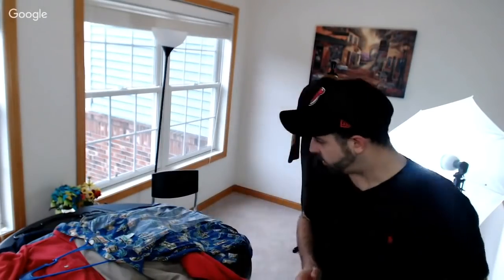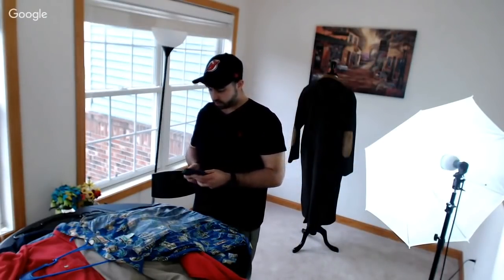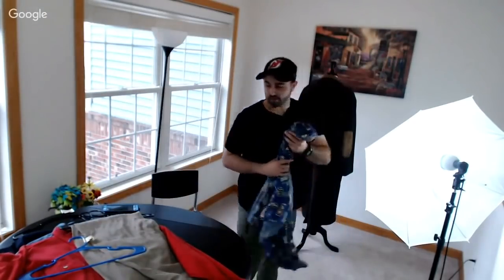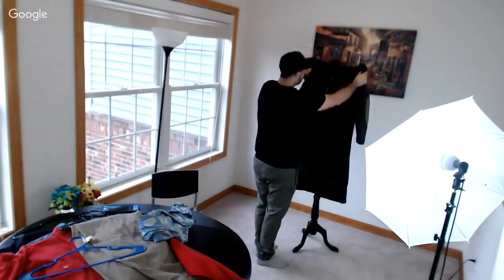All right. So I'm going to sell one like this, and I'm going to start taking some pictures. Oh, forgot to take the Woolrich off the mannequin. I love the dress for mannequins. They are great.